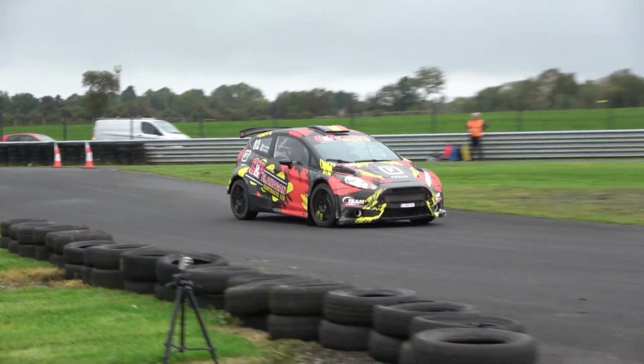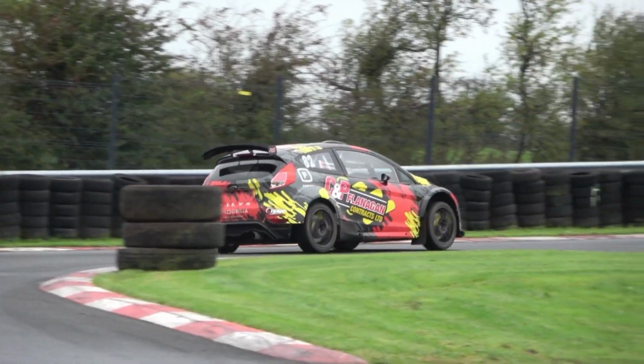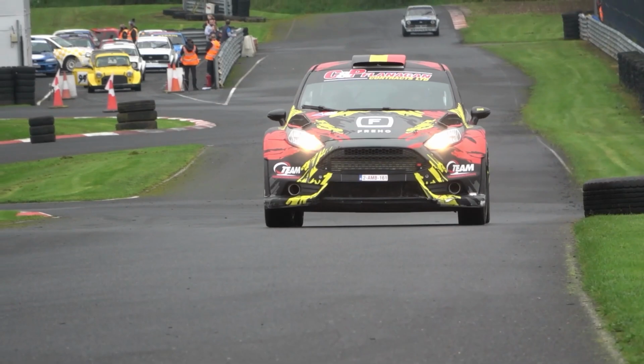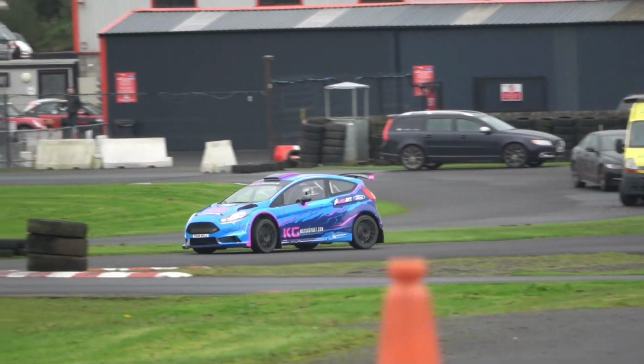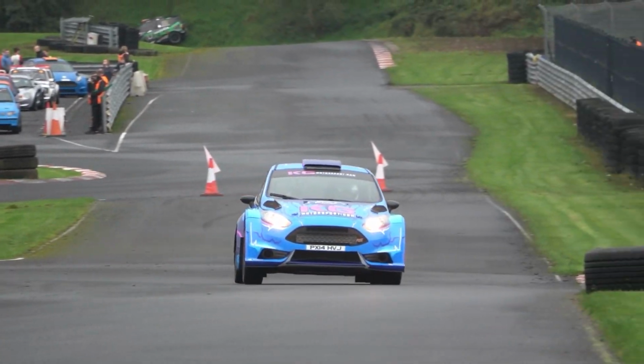And here's a pleasant surprise. Paul Flanagan goes second fastest on his first stage in his new car. He's 6.4 seconds back behind McLaughlin. Just half a second further back in third is Kieran Graffin in the KGMotorsport.com Fiesta R5.